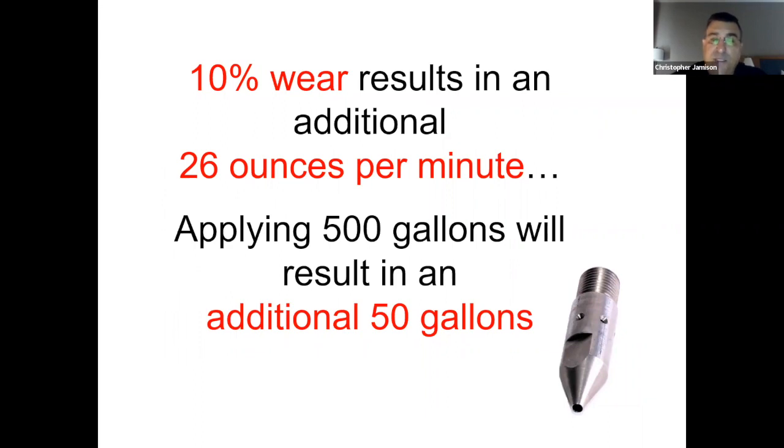We fabricate these tips to flow at 2 gallons a minute, but there are so many other variables out there with your pump, your hose, your valve. There could be a choke point that slows it down. You could have a very high pressure or very high volume hose that opens it up. Just know that it's designed to flow at two gallons a minute, and 10% wear results in an additional 26 ounces per minute. That's about 10% of 500 gallons, which will be 50 gallons of product.